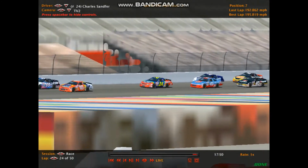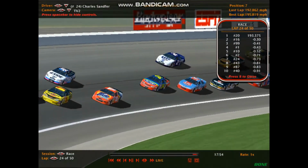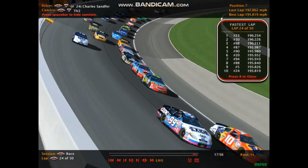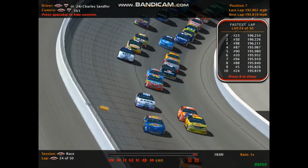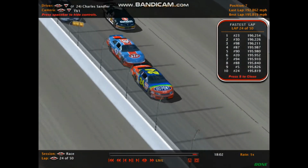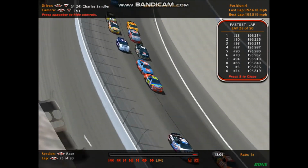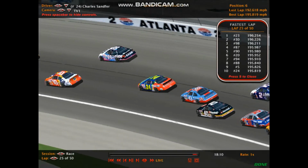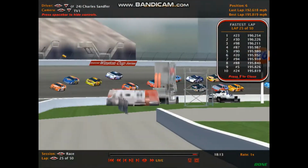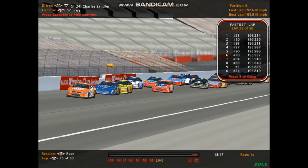Lap speed's well over 195 miles an hour here at Atlanta Motor Speedway. In fact, the fastest lap of the race so far was set by Wes McCoy at over 196 miles an hour. The top 3 cars are all over 196 miles an hour. Wes McCoy, along with Ryan George and Laura Chung, has the 3 fastest laps of the race so far. Charles Sanford has the 10th fastest lap at 195.819. That's his fastest of the race so far.